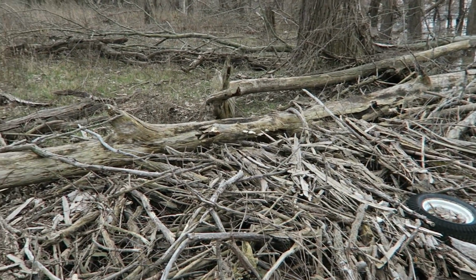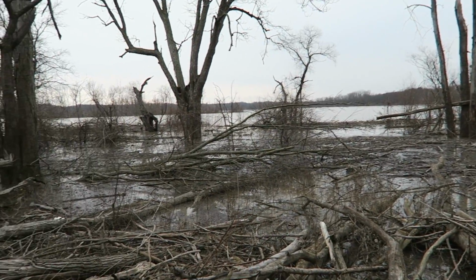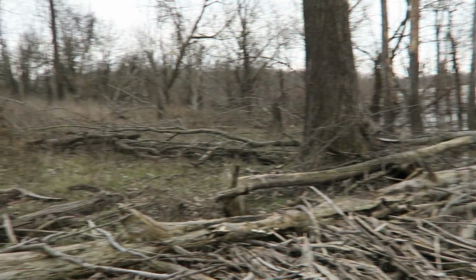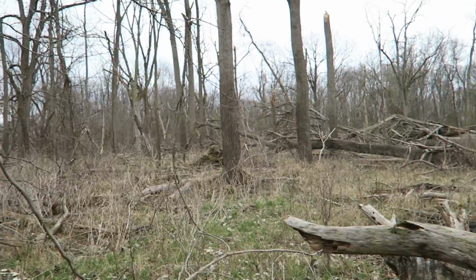So underneath here though are a few different roads and foundations of buildings. I'd like to at least get one before I try and maybe drive here to the next location.